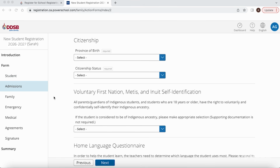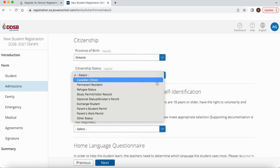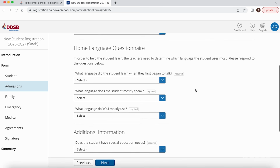The second section of the new student registration form will require information specific to school admission details. These questions will include your child's citizenship status, your family's home language, previous school information, if transferring from another school, and additional information including whether your child has special education needs.